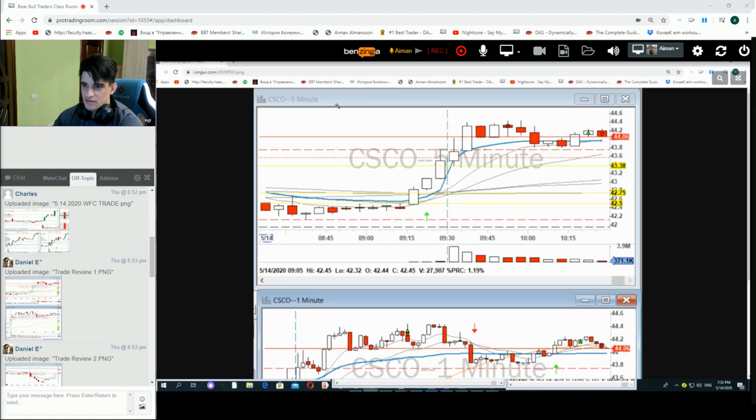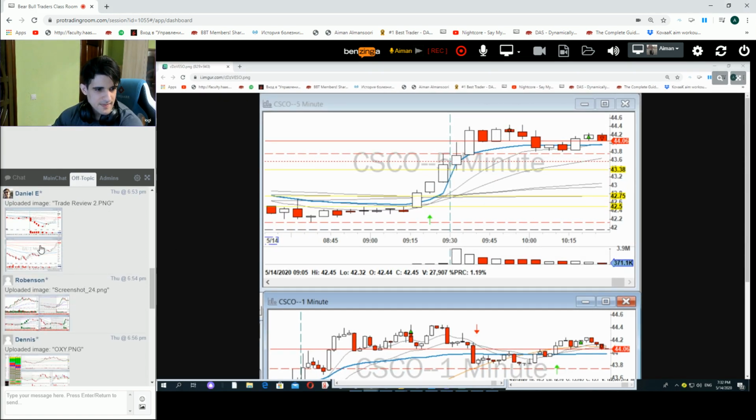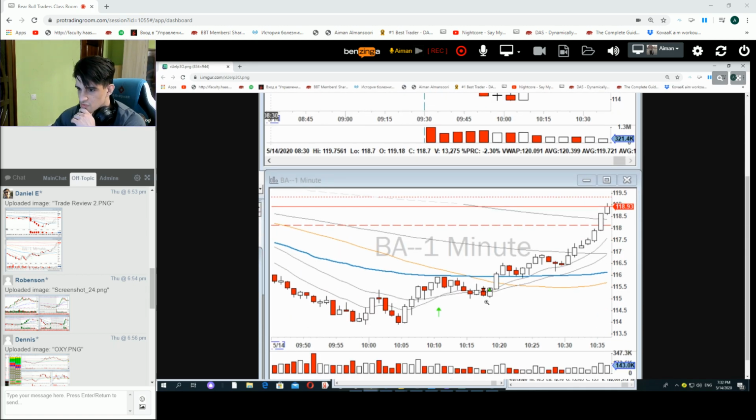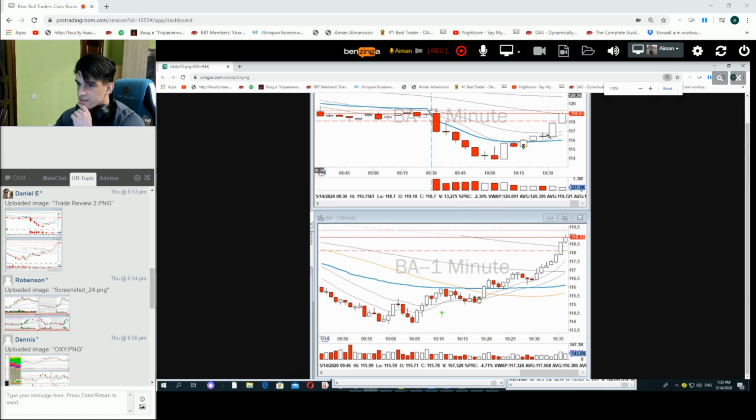Daniel, let's see, Cisco and BA. Let's go through BA first. This was a short setup. Looking at the 5-minute chart, it was downtrending, pulled back to the 9 moving average or VWAP, and then you took it after this reverse hammer right there to the short side for a reverse ABCD pattern. This wasn't bad. One thing I don't like is again this right here. It did a small pullback right there, small reverse ABCD, broke the low of the day, wasn't weak enough, and started coming back up.